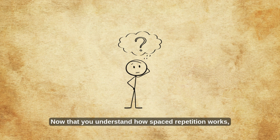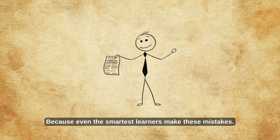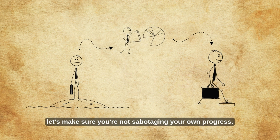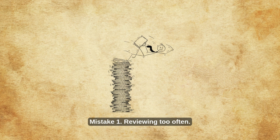Now that you understand how spaced repetition works, there's something you really need to know, because even the smartest learners make these mistakes. They start strong, but a few wrong moves can make the whole system collapse. So before you dive in, let's make sure you're not sabotaging your own progress. Mistake one, reviewing too often.